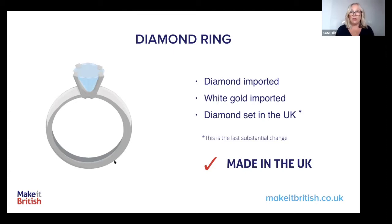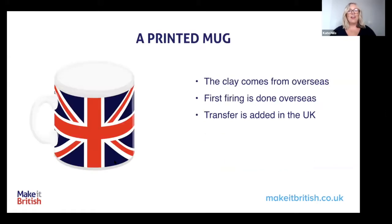Actually, what I could have added is that the ring was designed in the UK, but had they designed it here and then set the diamond outside of the UK, that wouldn't have counted, because the design process doesn't count. It has to be the actual point of a substantial change that physically happened to that product. Right, next one.